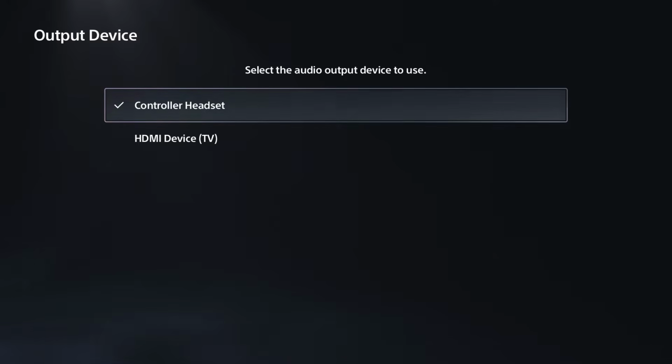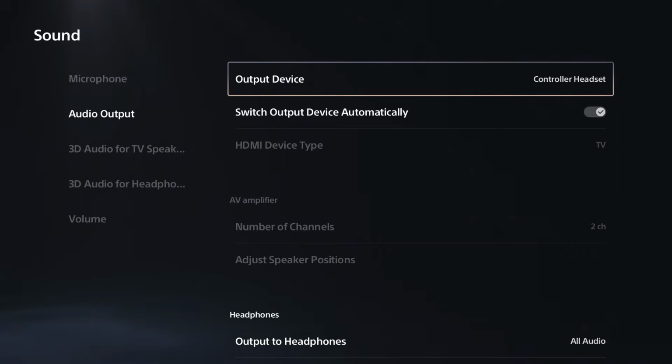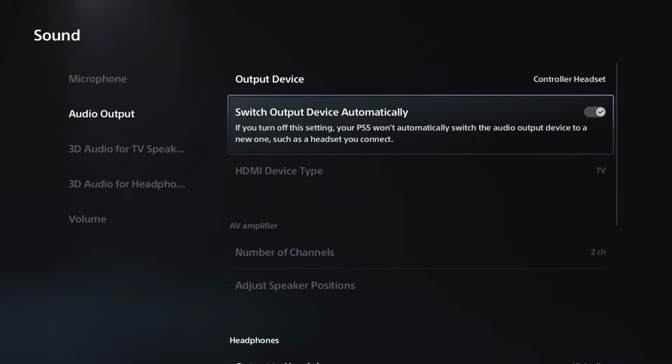And if you don't see a controller headset, that means your headset isn't plugged in properly or it's just not being recognized. So I definitely recommend you have a look, ensure it's connected properly. And if it's not popping up at all, I recommend you try your headset on a different device. Because if it doesn't work on a different device, it could just be that your headset's broken.